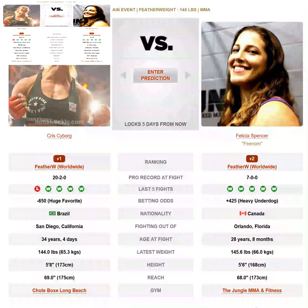I think she's going to go out there on a mission. I think Spencer's going to get in the clinch and get brutalized by those knees, crumble down. And I think Cyborg's going to finish her with some ground and pound. It's going to be a classic vintage Chris Cyborg performance. My prediction is Chris Cyborg via first round knockout.